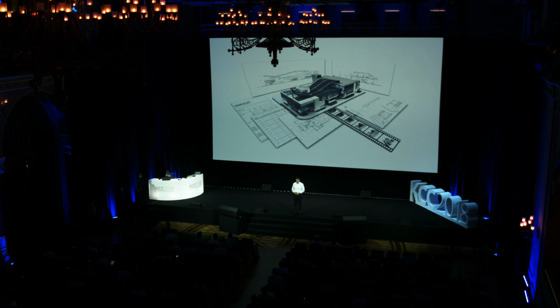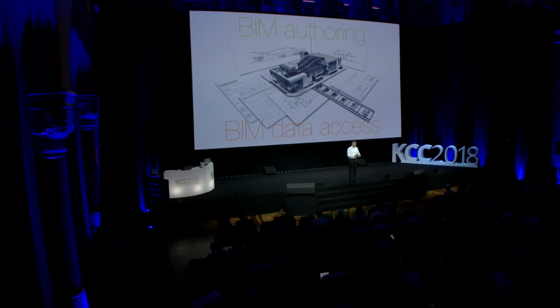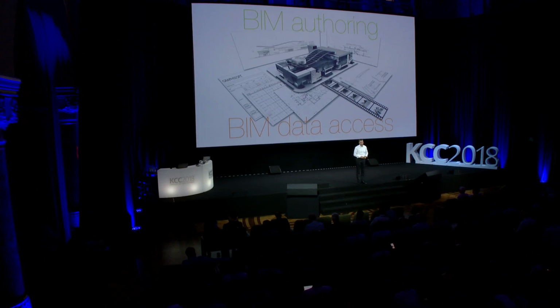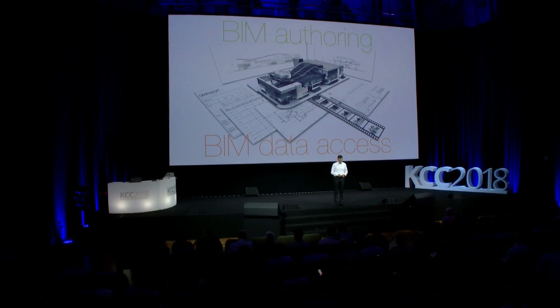I have to emphasize that all the heavy work that you put in as designers is just really half of the story, half of the coin. We don't do anything good for the greater good of the world if we just enhance the authoring part of the BIM workflow. We also have to deal with the data consumption part of the equation, in other words, data access to the BIM data put into the model.